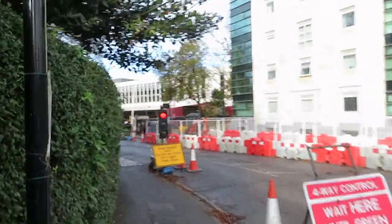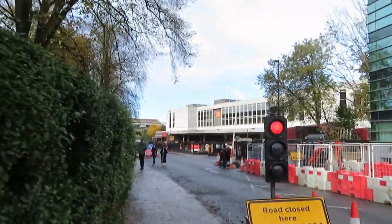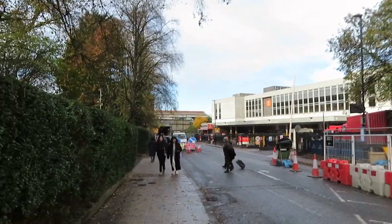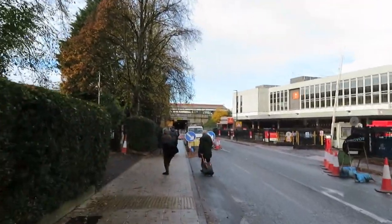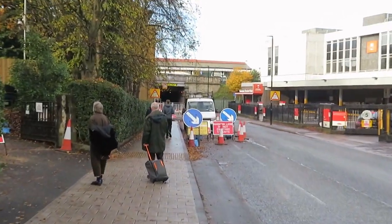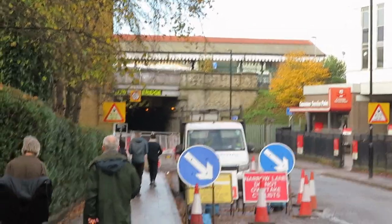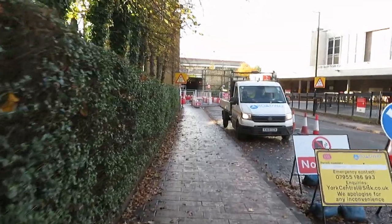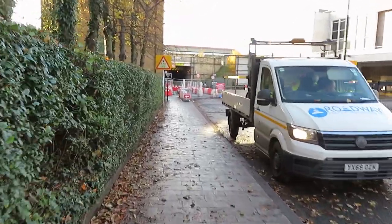Looks like there's a lot of roadworks going on here at the moment. I'm looking for the tunnel. Ah, there it is. There's the bridge. Or the tunnel, as I should say. It does say Low Bridge on it. So that's where we're heading, and we go underneath there, and the shed entrance should be on the right hand side. So now I'm heading off under the bridge to the shed.